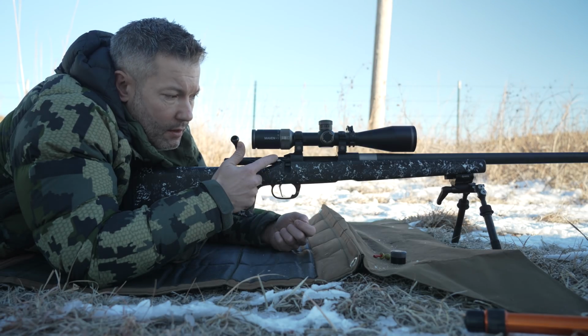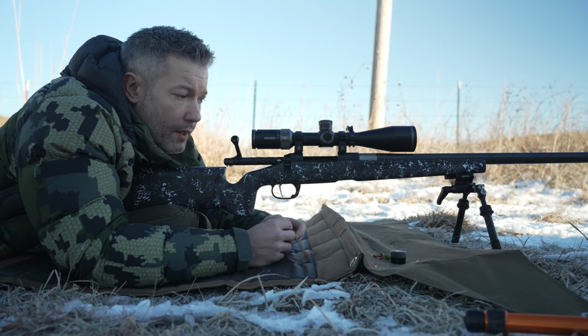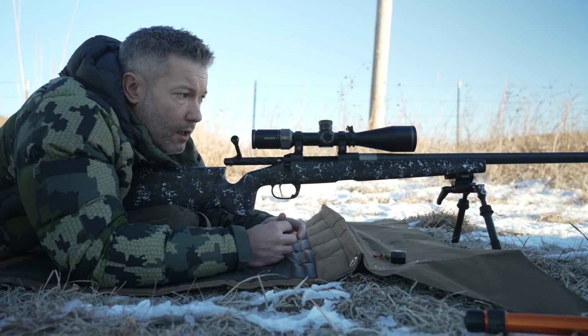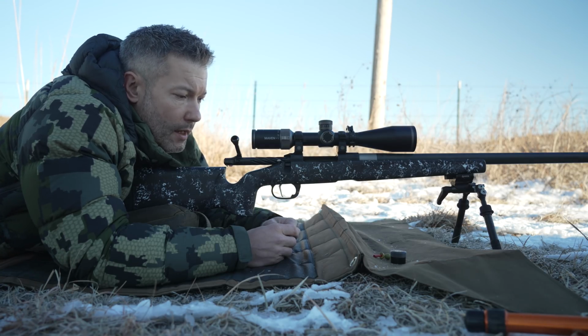Originally, I had this sitting in a Mesa Precision stock. We did a review on that, and now I've got it sitting in a Macmillan A3, which is my favorite stock from Macmillan. And of course, we got the Maven RS5 on it.